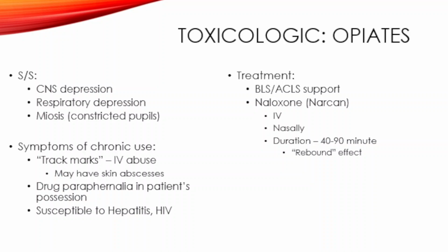Signs and symptoms of opioid toxicity will be our CNS depression, respiratory depression, and then the miosis, or those constricted pupils. Symptoms of chronic use include those track marks, and there may even be some skin abscesses.